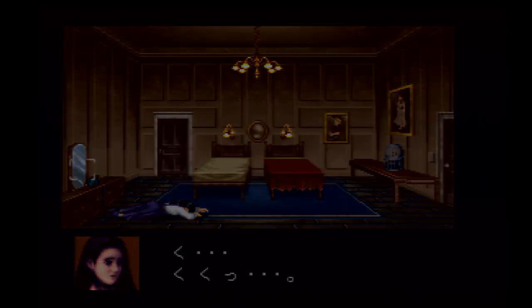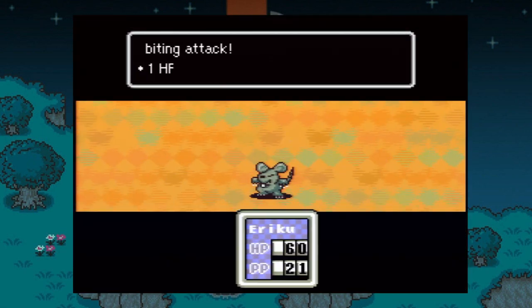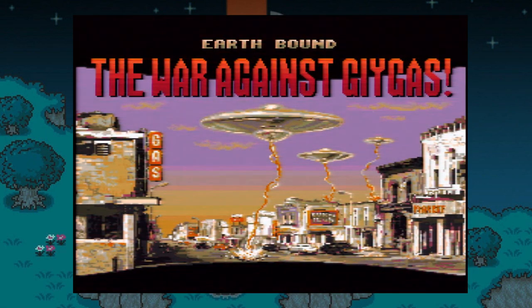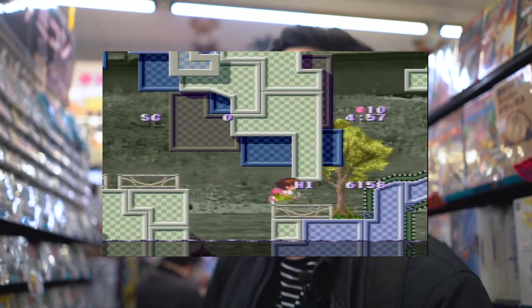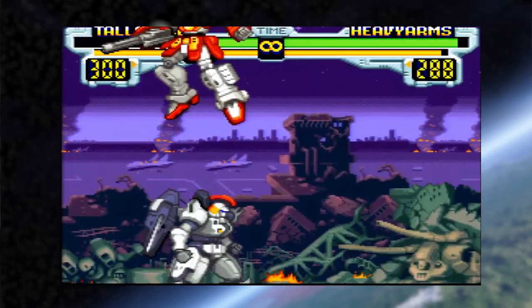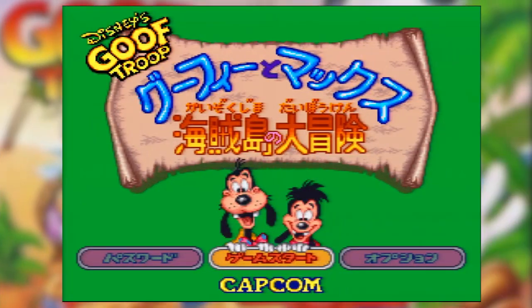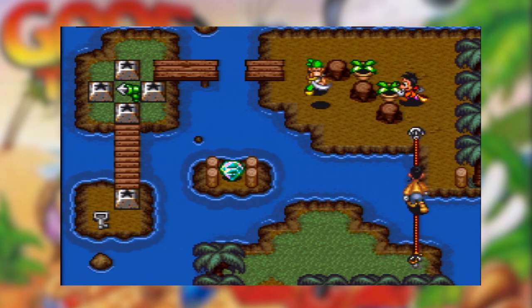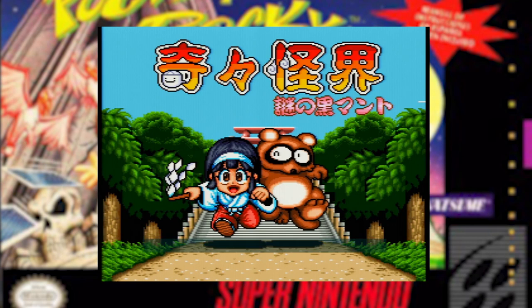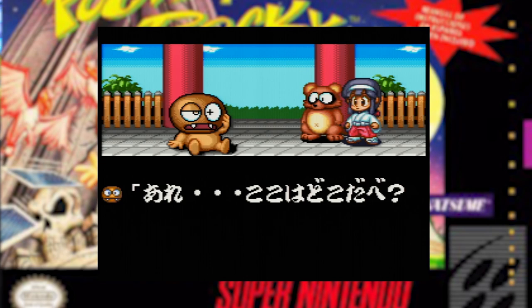What are some of your favorite Super Famicom games? Well, Earthbound is my favorite game of all time. What's another? There's one called Umihara Kawase I really like. It's like a grappling game. What else? Gundam Endless Duel is an amazing fighter on the Super Nintendo. I really love Goof Troop. That's one of my favorite co-op games. Hockey and Rocky, I actually just picked up a copy for this in Tokyo. Yeah, Hockey and Rocky is good. That's one of my favorite co-op games on the system.